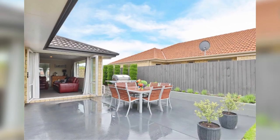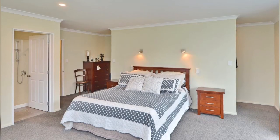Couldn't you just imagine yourself entertaining out there over summer? Absolutely, Jude. And with the Christmas festive season coming on, I'm sure there's going to be plenty of that for the new owners. So this is the master, with a walk-in wardrobe and an ensuite. We have underfloor heating in the bathrooms and in the kitchen area. Finished beautifully, in lovely neutral tones. This is a real stunning home, Jude.